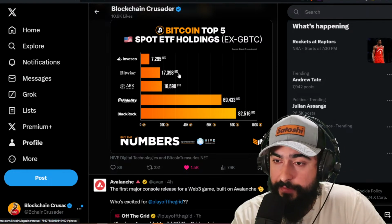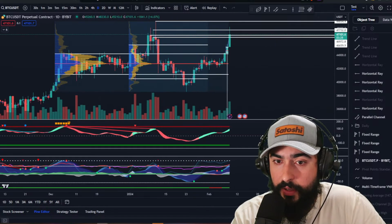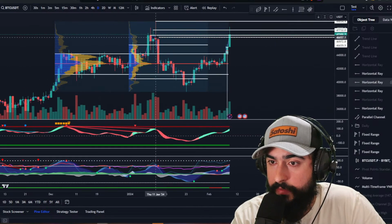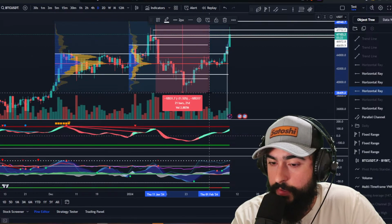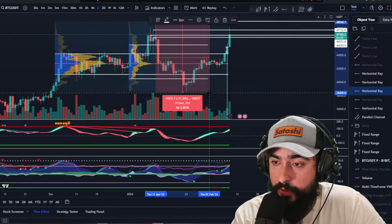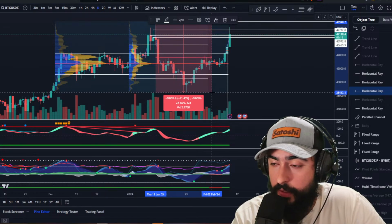So are we going to have dips? Sure, right? We had a dip here from when we hit this high of 48,000 or whatever it is, and we came down. We had a 21% dip. That was a huge drop. We went from 48, basically 49, all the way down to 38. Huge dip for Bitcoin.